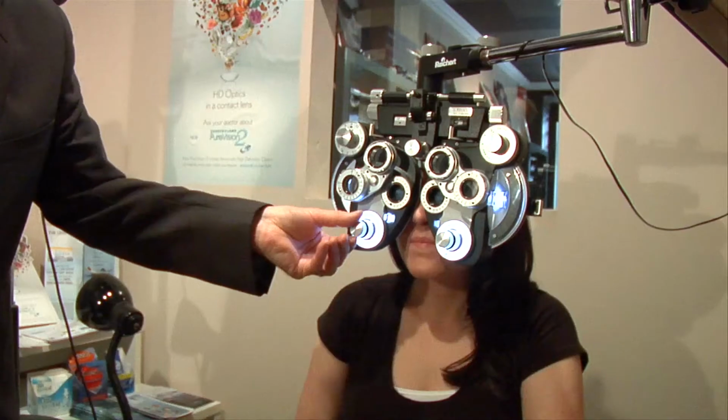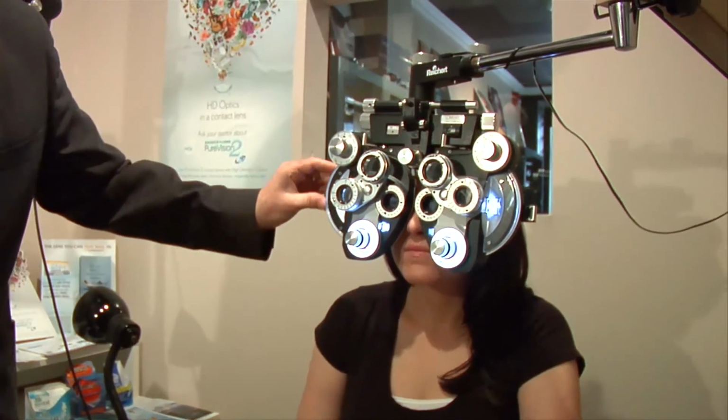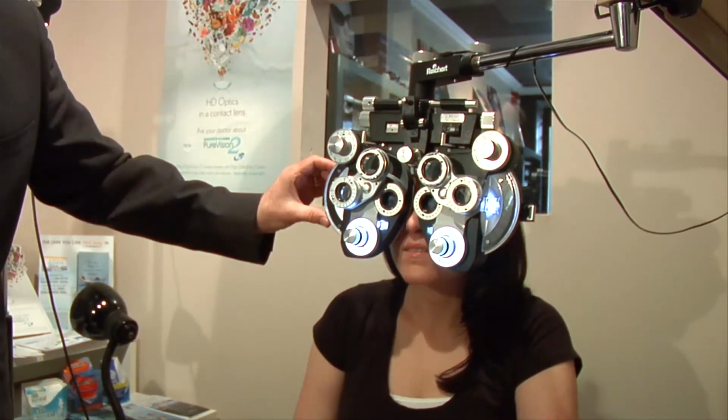Dilating eye drops may be used for reasons other than eye exams. For instance, your ophthalmologist will need to dilate your eyes to perform some types of eye surgery. In some cases, drops will be used after surgery as well to keep your pupil wide so scar tissue won't form.